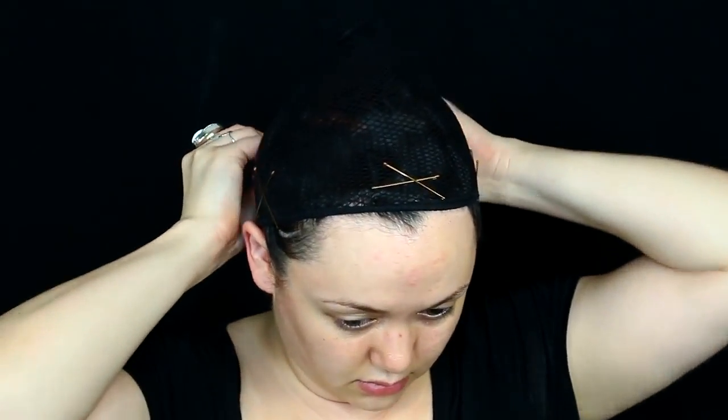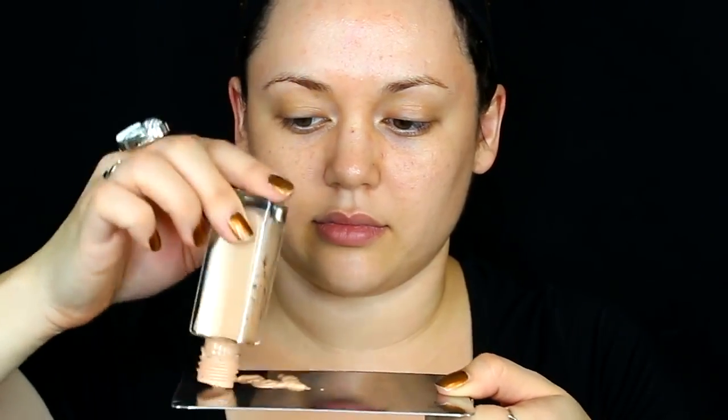I already moisturized my face. I'm setting my skin with some setting spray. This is the Urban Decay De-Slick. Then I'm going to get one of my all-time favorite foundations. This bottle is almost empty. That's how much I love this stuff. This is the Maybelline Fit Me foundation with one of my all-time favorite foundation brushes.